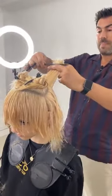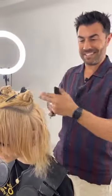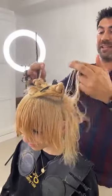So apparently it's called the wolf cut because it looks like a wolf. All right, I was going to say that, but I didn't want to go there because I don't want people to feel like you look like a wolf. But fair enough then, there you go.